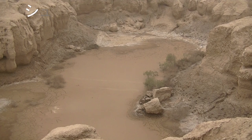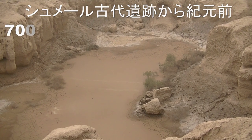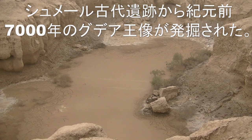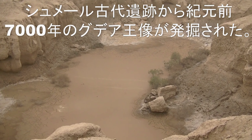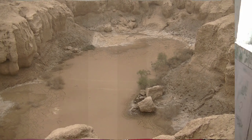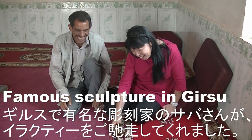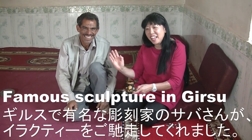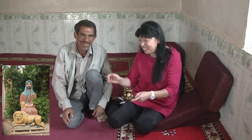One of the famous statues which was found here was Gudea. Gudea is the famous ruler in all of the Sumerian civilization. This is Iraqi tea offered by Saba. He's a sculptor, a very famous person.